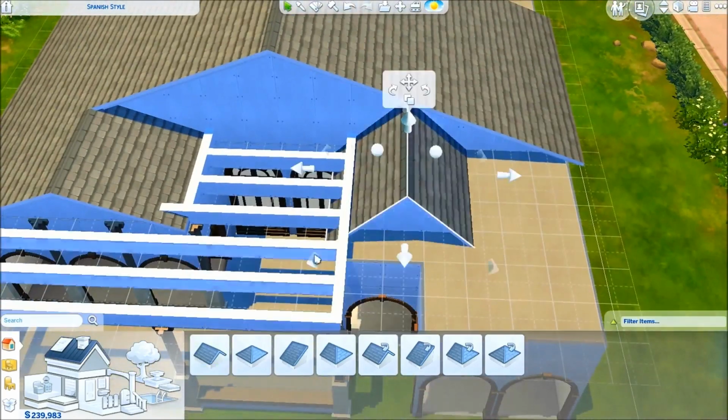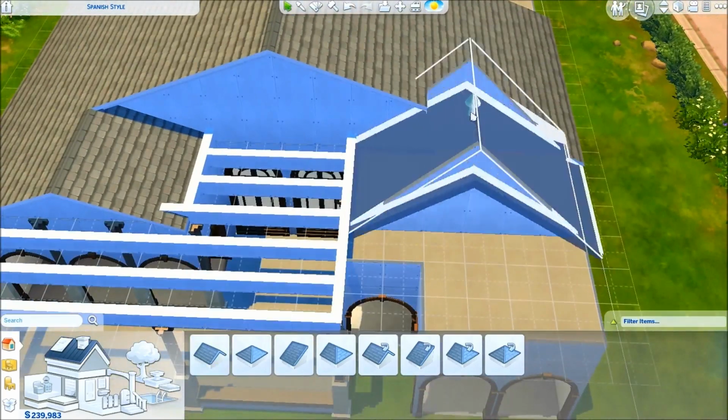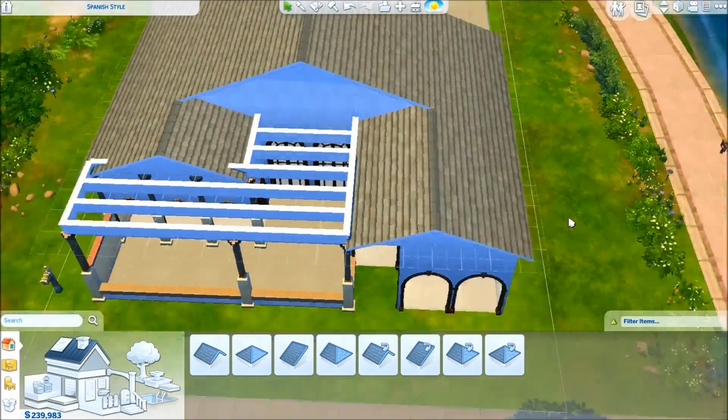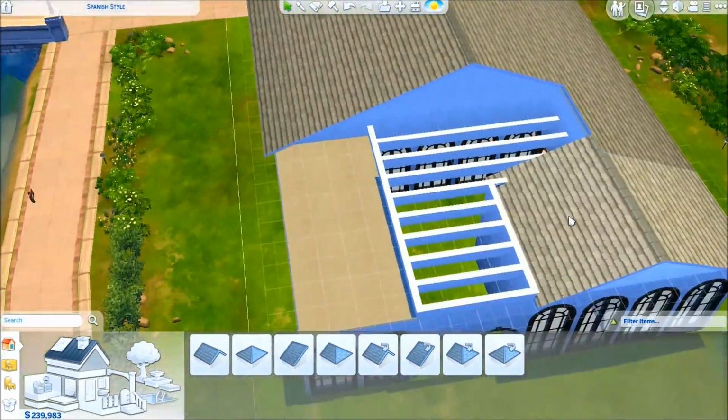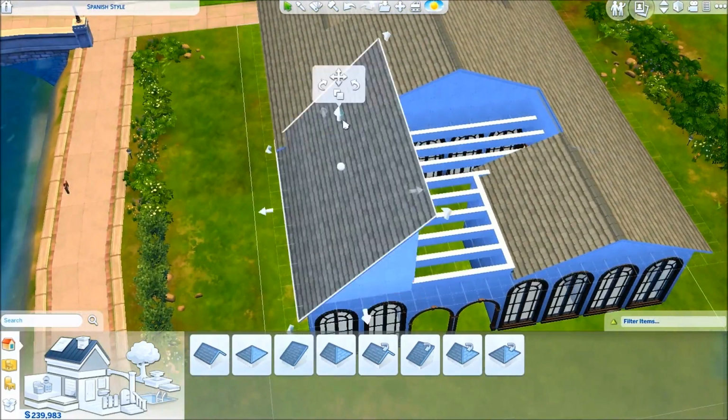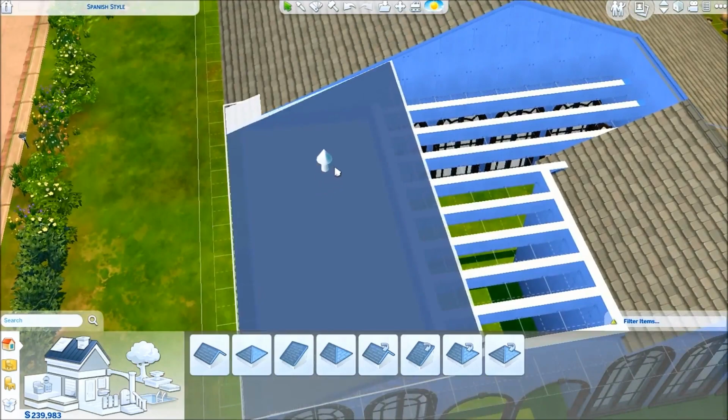Like I said, I don't really do these kinds of builds all that often, but when I do, I'm actually kind of surprised by myself at how good they turn out. Not to pat myself on the back, of course, but I think it actually did turn out pretty good.